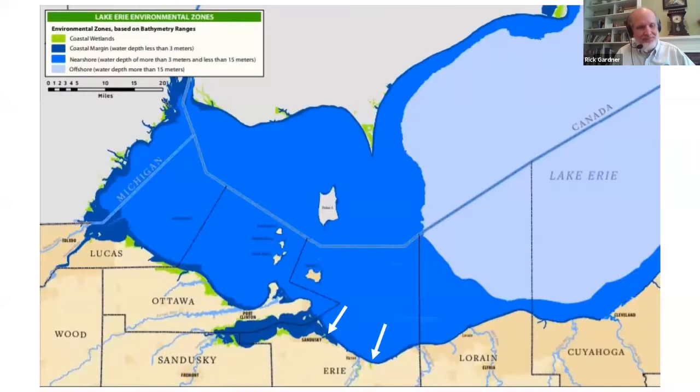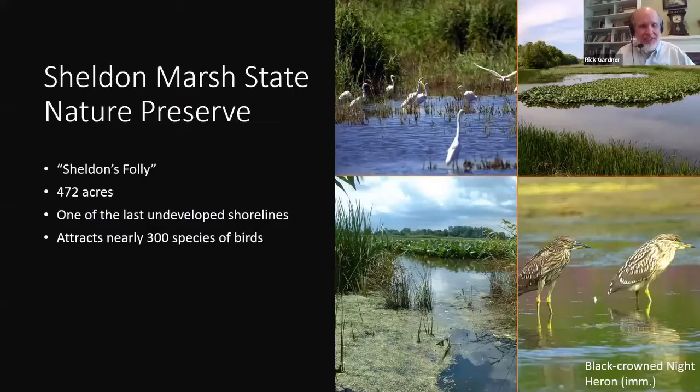And then this is a map that Coastal made, showing the coastal marshes again, with the arrows pointing to the next two sites, Sheldon Marsh and Old Woman Creek. Sheldon Marsh is one of the last undeveloped marshes on the south side of Lake Erie. Sheldon purchased it, and people thought it was crazy because it's undeveloped marsh. Our division acquired it. It's 472 acres in size, and about 300 species of birds have been documented there. It's a great place to go birding, as are Ottawa and other sites.